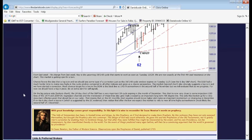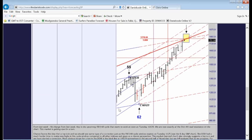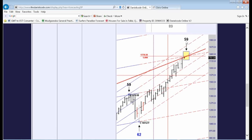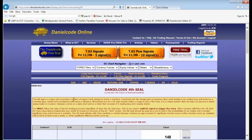And then at the bottom here, we have the comment. We have 6-day charts, some 12-day charts, big picture 24-day charts, and the time cycles all work the same. So you can just read about these here and see what the fourth and fifth seal are telling us, and it's quite amazing. This particular chart at the bottom ties in some Danielcode trading cycles as well, and you can see it's reaching a very important point at the 59, which is the dominant cycle, and it's at the top of the trading channel, and it's at fourth seal resistance. Very important how that works.